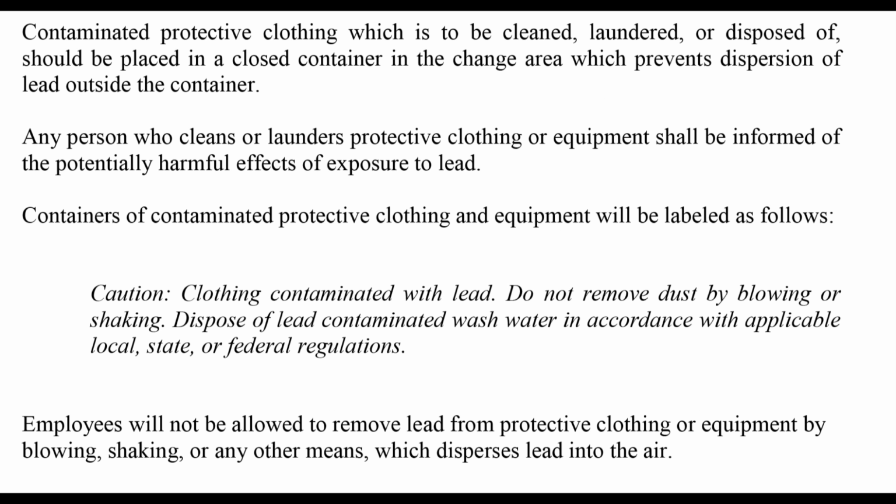Contaminated protective clothing, which is to be cleaned, laundered, or disposed of, should be placed in a closed container in the change area, which prevents dispersion of lead outside the container. Any person who cleans or launders protective clothing or equipment shall be informed of the potentially harmful effects of exposure to lead. Containers of contaminated protective clothing and equipment will be labeled as follows. Caution. Clothing contaminated with lead, do not remove dust by blowing or shaking. Dispose of lead-contaminated water in accordance with applicable local, state, or federal regulations. Employees will not be allowed to remove lead from protective clothing or equipment by blowing, shaking, or any other means which disperses lead into the air.